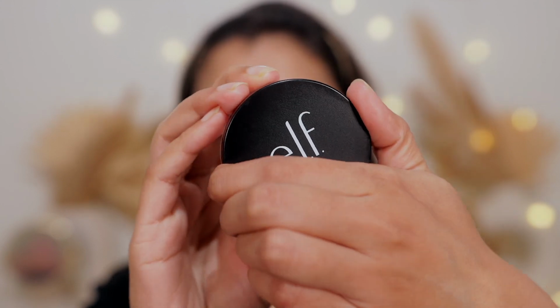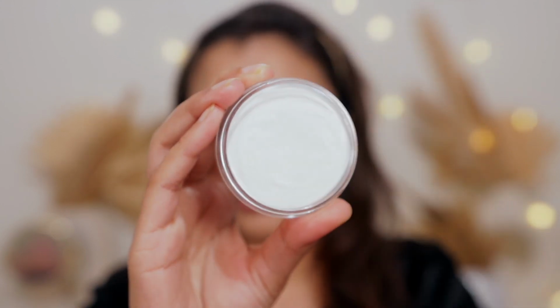So let's start. The first thing that I'm going to do is prime using my e.l.f. matte putty primer, and I'm going to apply this in my T-zone, pressing it into my skin. Now this helps in blurring my skin, smoothing out my pores and just giving me poreless skin, which makes my makeup last all day and keeps my oils also at bay. So I just love the texture. It has a very cooling texture as well.